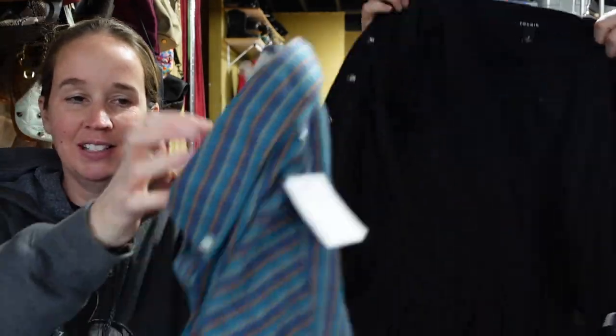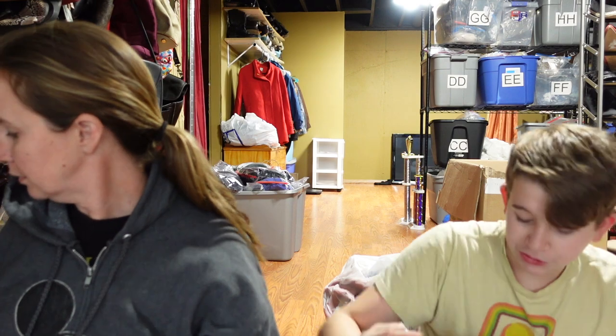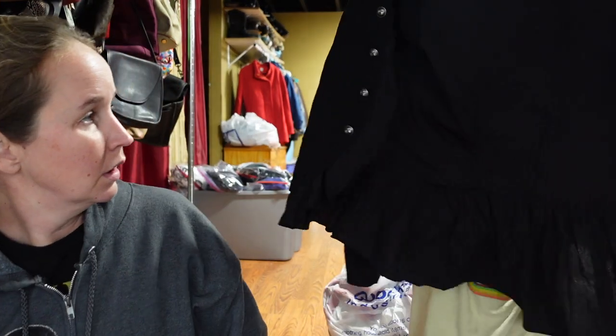Hey, wait, my turn. Duluth Trading. This is a 2XLT, maybe? No, nope, this is just an extra large. Here's the colors. This one's a long sleeve button up, so it'll probably go a little bit more than the short sleeves. Torrid has 2X, kind of black.